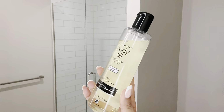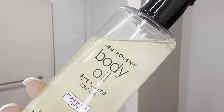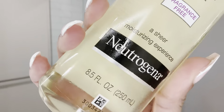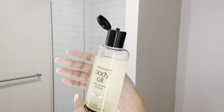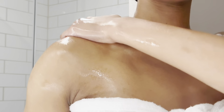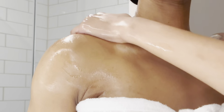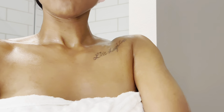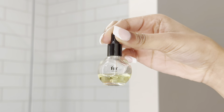Now, this Neutrogena body oil is one of my favorite all-time body oils, hands down. This is the light sesame formula and it's fragrance-free. One thing I found about using this body oil right after the Cremo spiced amber scent is I feel like it helps lock in the scent to help it stay longer. Because of course, not only does it moisturize and hydrate your skin and your body, it really seals in the scents that you have.